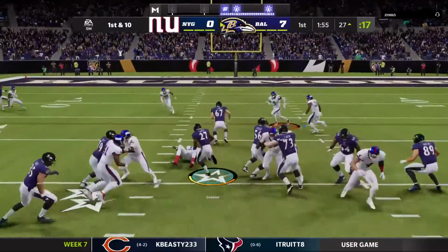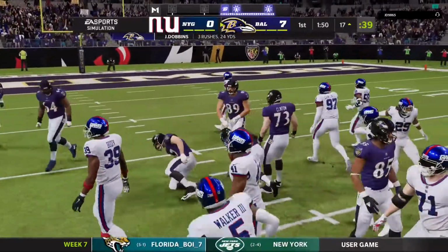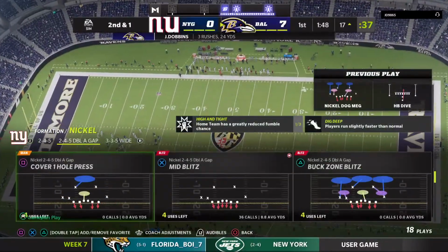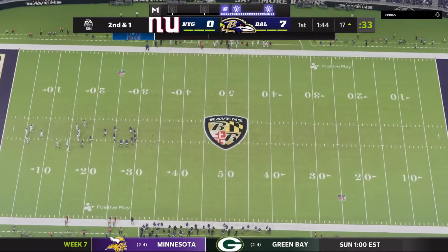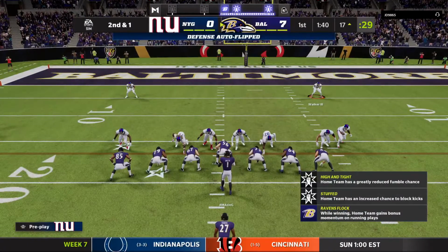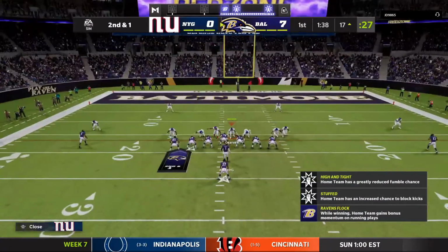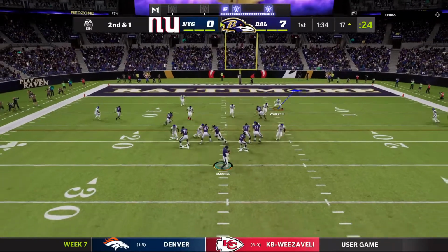On 1st and 10, it's Dobbins. And he's going to take this down to about the 17. 9 yards is the pickup there, and they'll have a 2nd and 1. Pretty effective run there, and now they can start to smell that end zone. Pound the rock. Make sure you use your O-line to set the tone of dominance and physicality, and pound the rock. 2nd and 1.